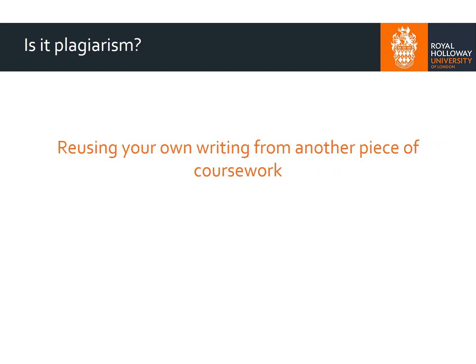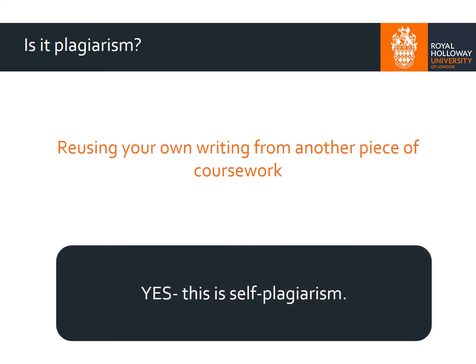Next one. Is it plagiarism to reuse your own writing from another piece of coursework you've done before? Yes, this is called self-plagiarism, and it might surprise you, but the idea is that you're meant to be creating original work every single time. So if you're just copying and pasting paragraphs from an old essay, you're not putting the work in to create a piece of new work. You can potentially quote yourself, but you need to reference that in the same way you would another piece of work by someone else.